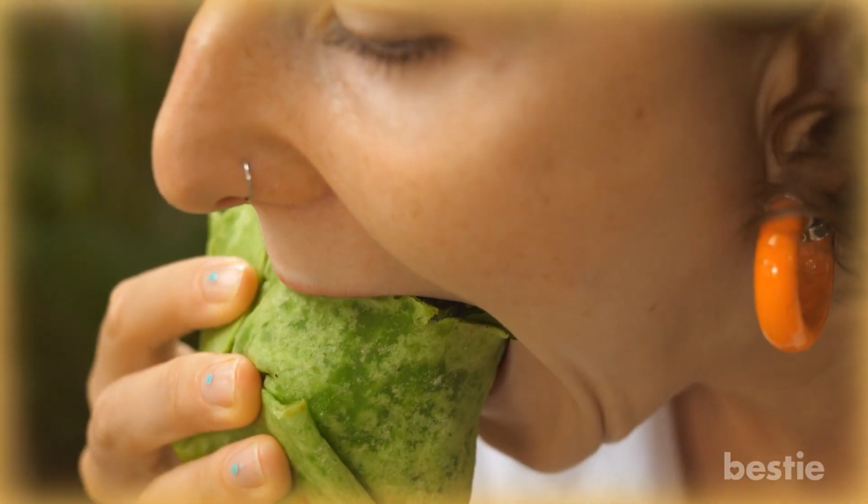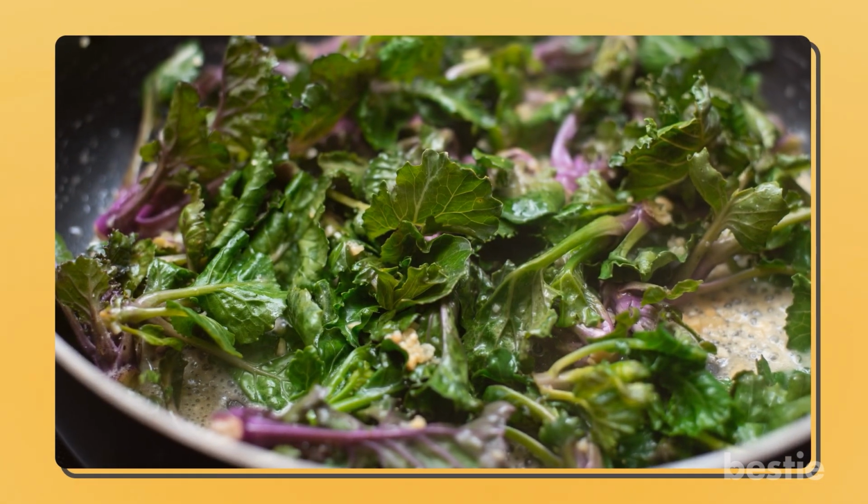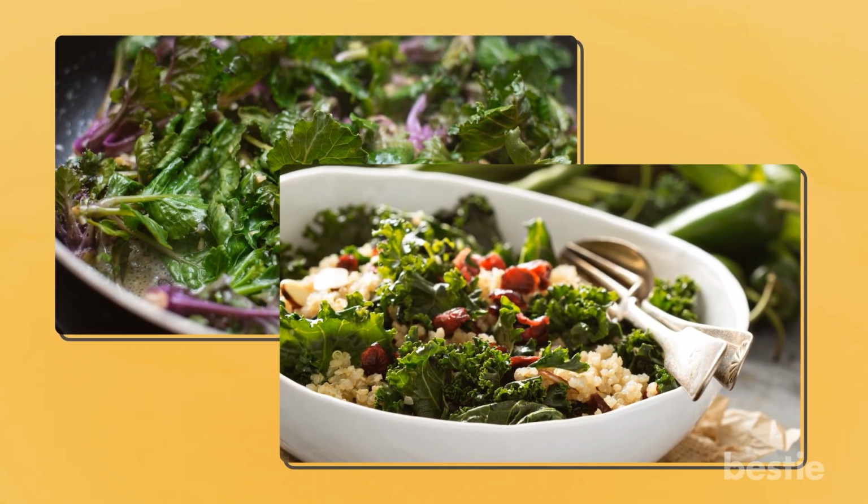Kale can be used in a variety of dishes and can be even made into snack chips. Try sautéing kale for a side dish or use it as a salad base.